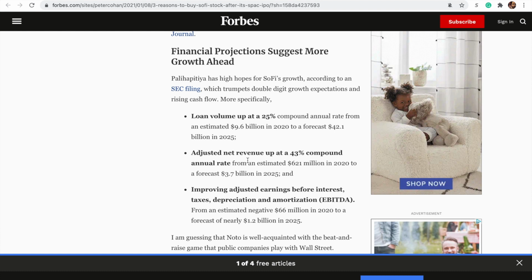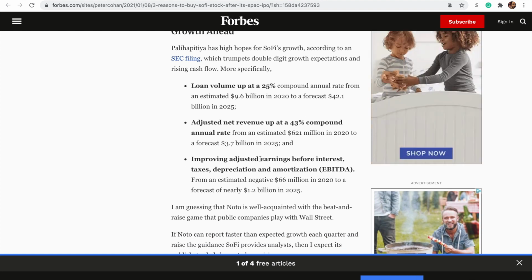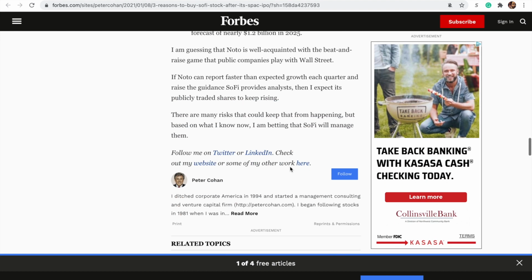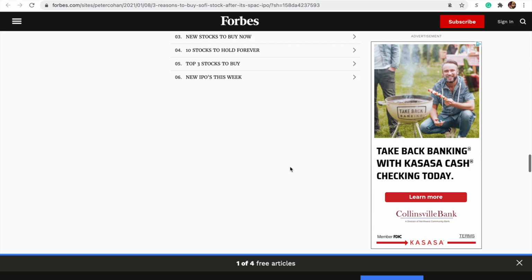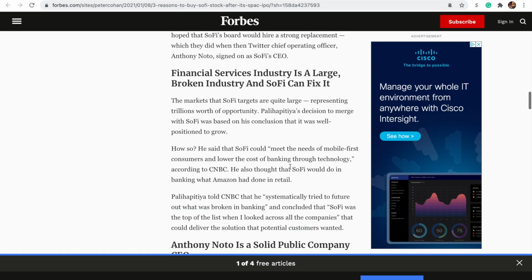Adjusted net revenue up at a 43% compound. Again, noting 2025 here, and then noting 2025 here, and improving adjusted earnings before interest as well. So growth ahead, and then I think, maybe I had started in a weird place here. There we go. Financial services industry is a large, broken industry, and SoFi can fix it. So that is a great, little mini headline. I know that this is also sort of coming from them. So, take that with a grain of salt.